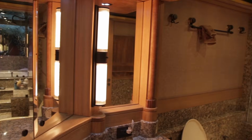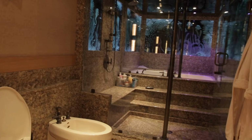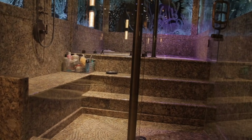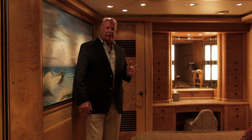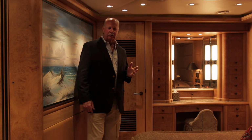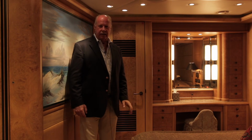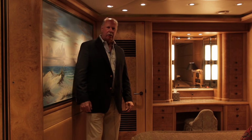The master bath is so unique. When you take a look at it, it is designed to walk through the shower and then into the oversized tub, which in the evening has the effect of being underwater in some sort of grotto. It's spectacular. We've never done anything like this before or since, as far as a master bath with this much etched glass. And everybody that sees the boat is shocked to see this type of luxury on a sport fishing vessel.